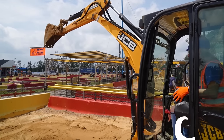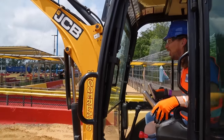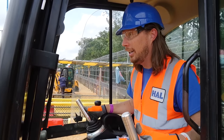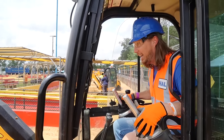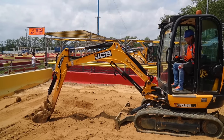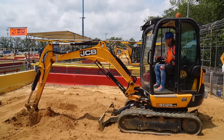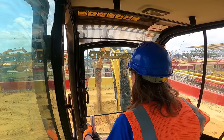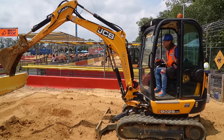Oh, this is amazing. Wow. Isn't this great? Kids can come here and actually operate a real excavator. This is so much fun. Oh yeah, oh look. Can you see all the hydraulics working? Those hydraulics are what opens and closes the buckets. Lifts the arm up, the arm down.